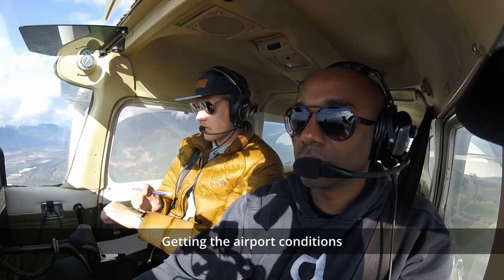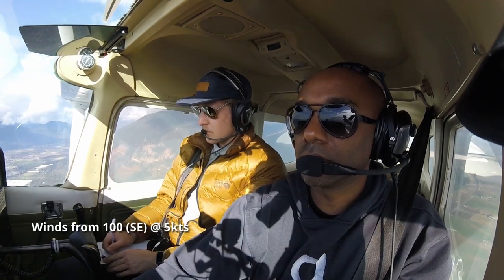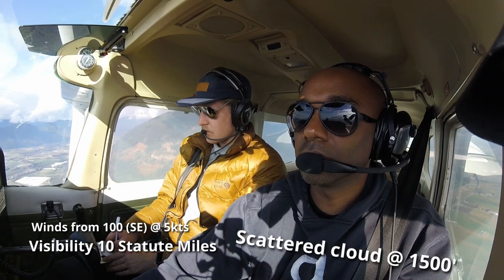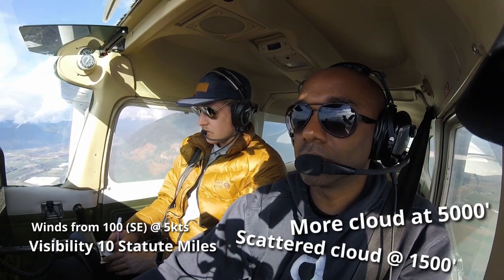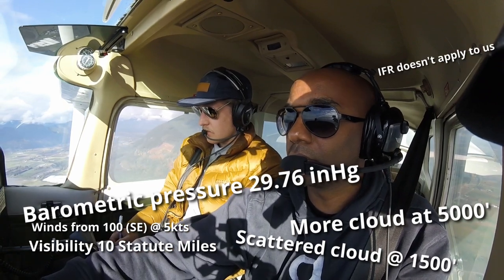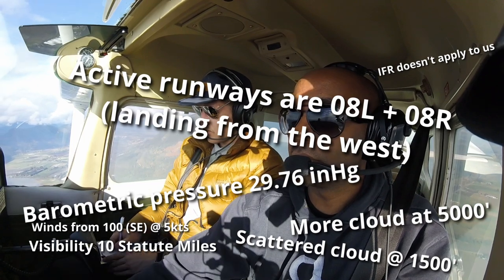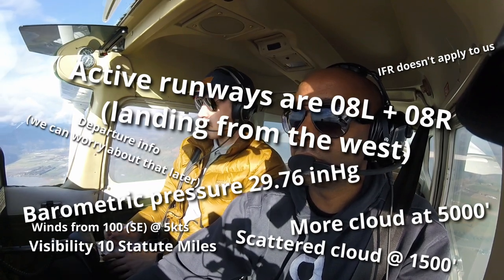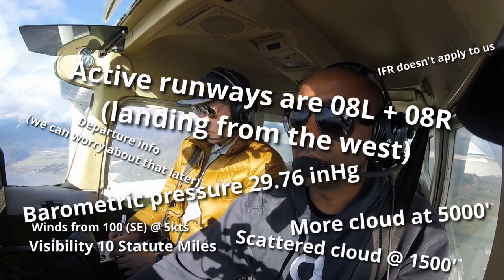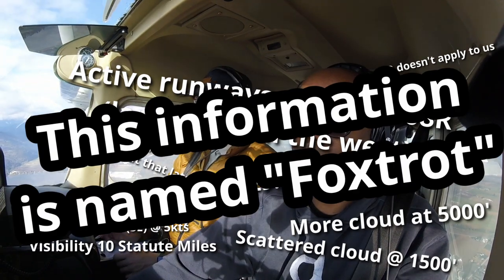Pitt Meadows Airport, information Foxtrot. Weather at 1950 Zulu, wind 100 at 5, visibility 10 miles, sky condition 1,500 scattered, ceiling broken above 5,000, altimeter 2976. IFR approach visual, runway 08 right landing and departing, runway 08 left and 08 right. Note, aircraft departing runway 08 right from taxiway Charlie. Runway length remaining is 2,700 feet. Advise ground if you are able to depart from the intersection. Inform ATC on initial contact.